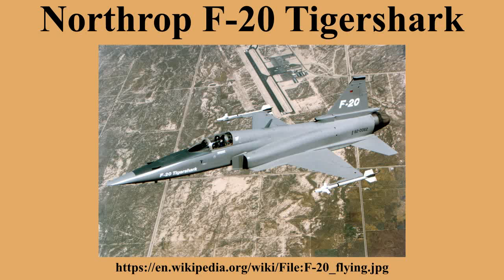During the test program, the F-20 fired the AIM-9 Sidewinder and, in February 1985, the AIM-7 Sparrow. In air-to-ground testing, it fired the AGM-65 Maverick and 2.75-inch folding-fin aerial rockets, dropped Mk-82 bombs, and fired rounds from a 30mm gun pod in addition to the two internal 20mm M39 cannon.